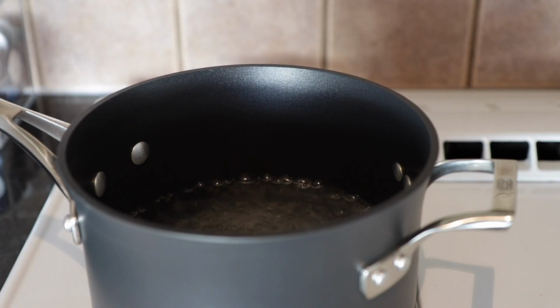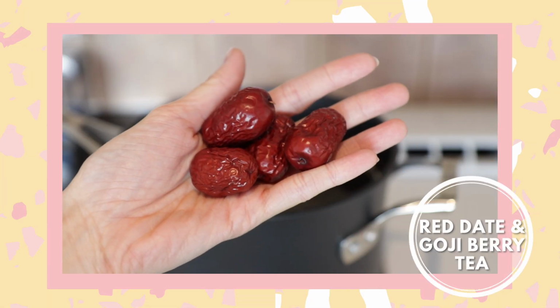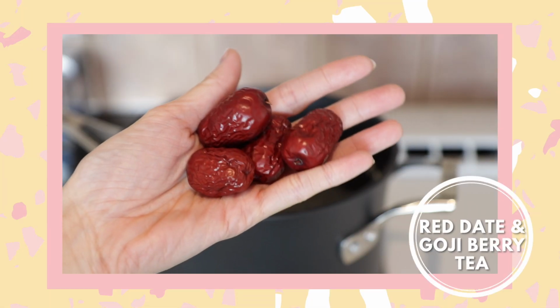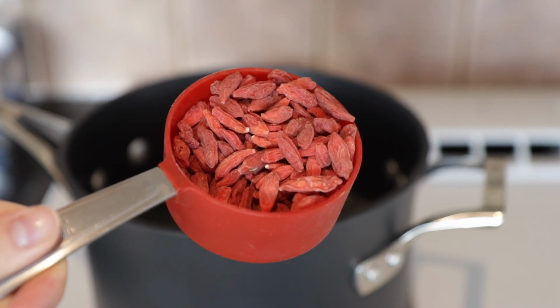Now this next tip is a health tip and something my mom used to make for me during high school that really helped with skin. That's what she told me. It's basically a very simple recipe. It's red dates and goji berries.